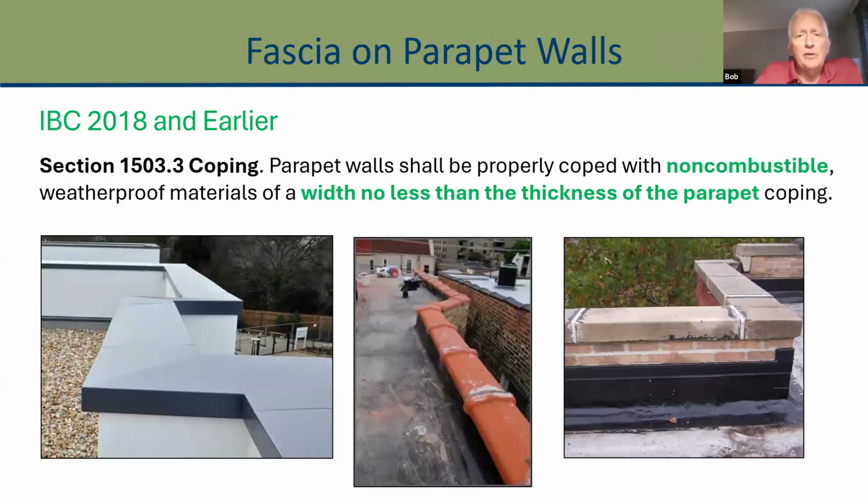I wanted to touch on something I mentioned earlier about putting fascia on a parapet wall. In International Building Code 2018 and earlier versions, there was a section of code that said parapet walls should be coated with non-combustible waterproof materials of a width no less than the thickness of the parapet, which I think was probably rightfully interpreted as you had to do something like in these pictures. You had a metal coping, tile, stone, whatever, something that's non-combustible, put on the top of it. You couldn't wrap the membrane over the parapet and leave it exposed.